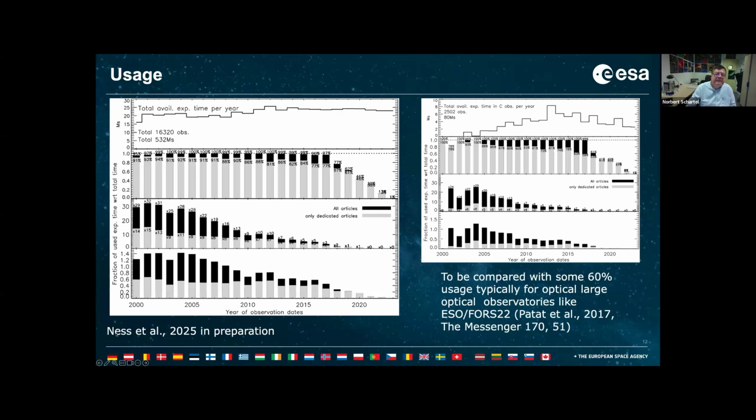This at first is a little bit misleading because we had some few C targets or no C targets, but then it's still a very, very high usage, also quite different from ground observatories. The second very important point is the announcement of opportunities, the number of proposals reflecting the interest in the community of XMM-Newton. It was very high in the first two. I think this was too high, but then it was going down here basically. And from 2012 on, it's more or less constant.